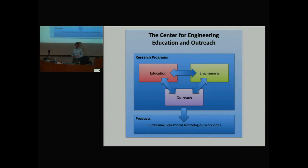We do outreach where we go into classrooms. Of course, you can only hit a 20-mile radius or wherever you can drive to in an afternoon. And so we're also looking at how do we take our outreach efforts, where we actually work with students and go into classrooms, package that up, and distribute it to other universities and other institutions. And then finally, the third category is engineering research, which is what I head up at the center, and that's looking at educational technologies.